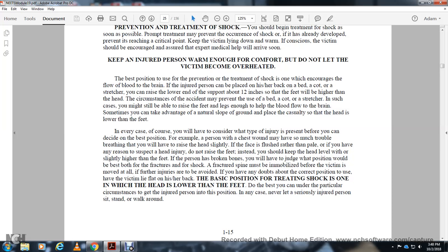If you have any doubt about the correct position, have the victim lie flat on his or her back. The basic position for treating shock is one in which the head is lower than the feet. Do the best you can under the particular circumstances of the injured person with the position. In any case, never let a seriously injured person sit, stand, or walk around.